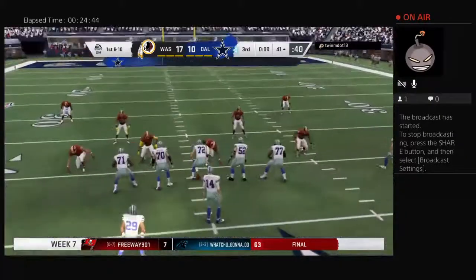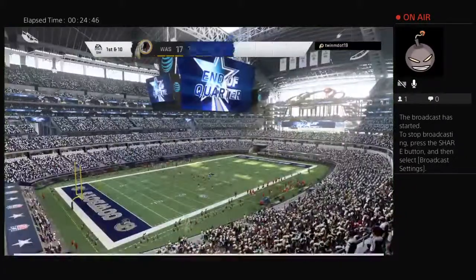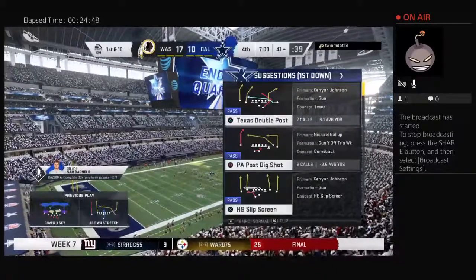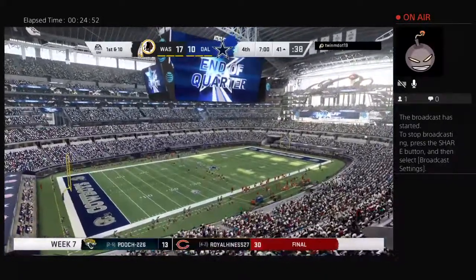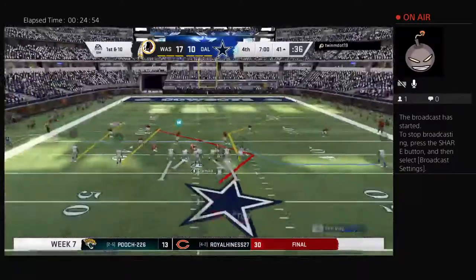Try to get one more in here before the quarter breaks. And as they come to the line, they will not be able to get off another play as time has run out on this 3rd quarter. We'll return with more after this.